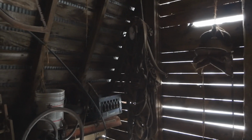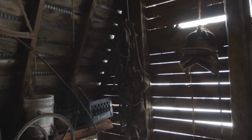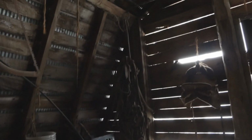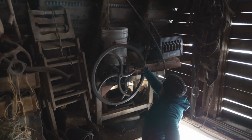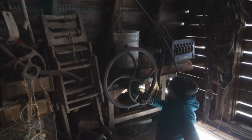How did it get hung there? Your papa's a wizard? I don't know how he did that. It's like right. That's impressive. And then this is a... That's what we always used to get up. This is what we use to pull ourselves up, and it moves.